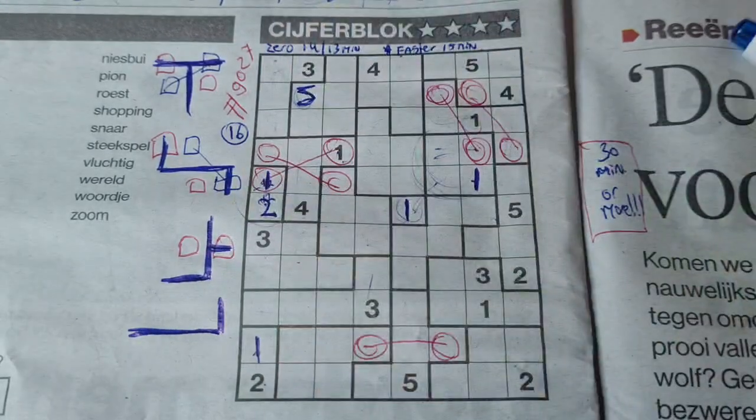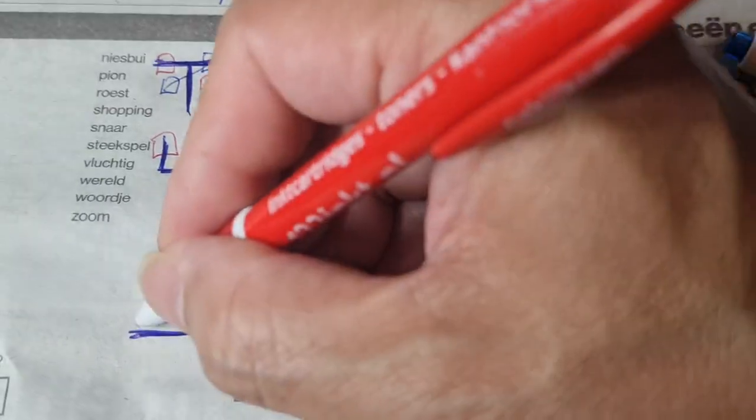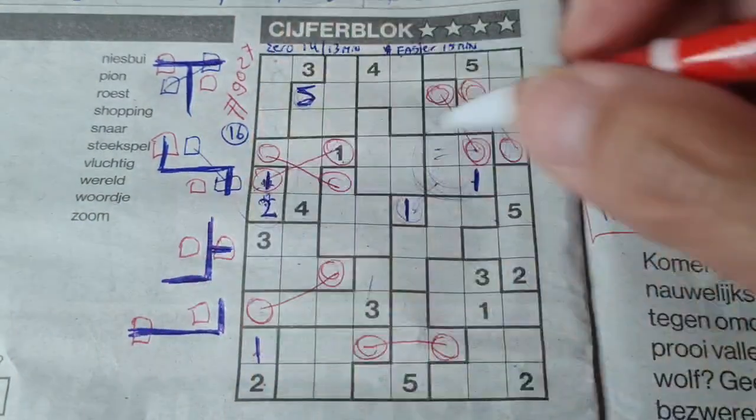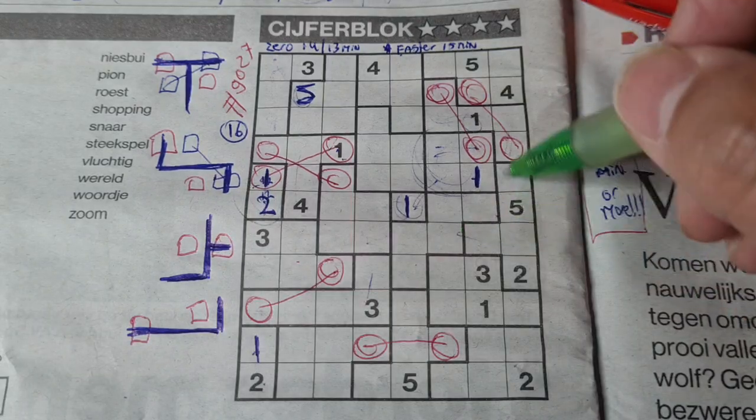When you see the L shape, remember that this box has the same number as that box. So this box has the same number as that box. Do we have more L shapes? Nope. Then the following shape, this shape.